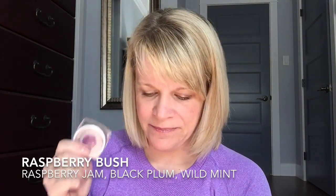The wild mint, on cold, it does smell like wild mint that you'd pull out of the garden. Not like a spearmint or peppermint or sweet mint, a wild herbal mint. However, when warmed, this smells different to me. It smells like pine. It smells straight up like a pine tree scent.